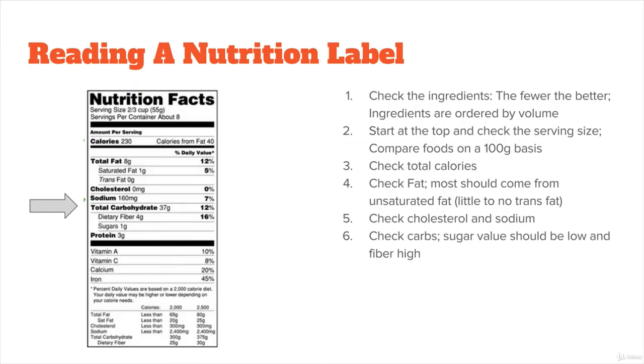The opposite holds true for dietary fiber. Dietary fiber has numerous health benefits. It can help you reduce the risk of heart diseases, diabetes, certain kinds of cancer, and also help with weight and appetite control. The recommended daily intake is 25 grams for women and 38 grams for men.